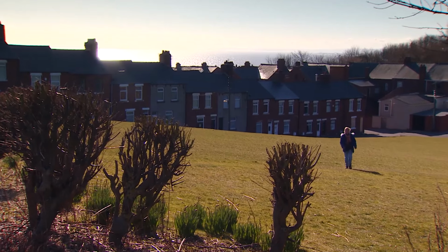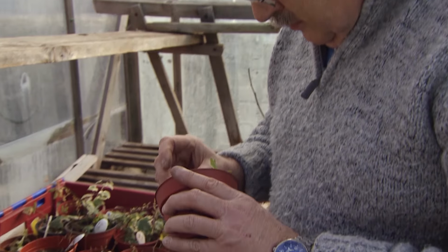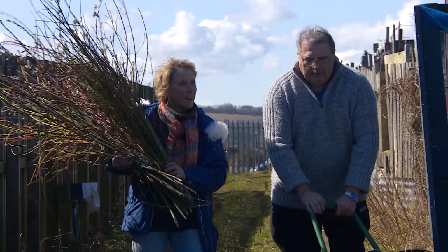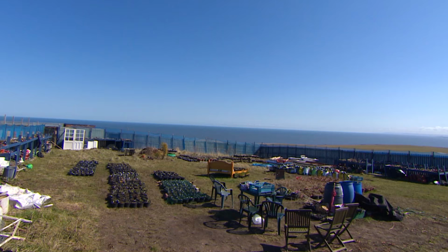And also this week, Carol is lending a hand to an RHS Britain in Bloom volunteer who's hoping to brighten up a former mining town with a community garden. Wow, look at this. Oh, it's plant wonderland, isn't it?